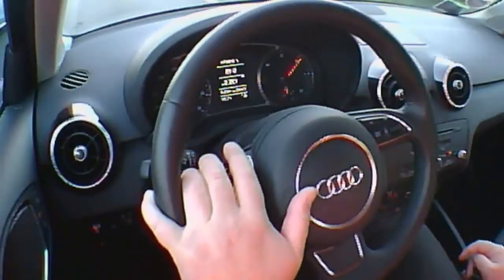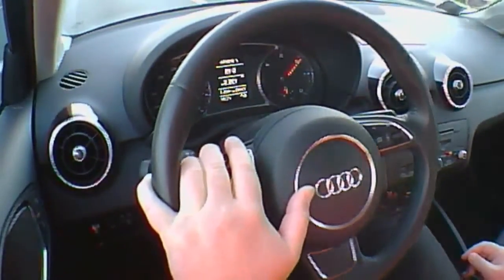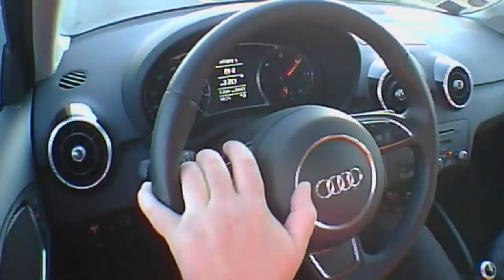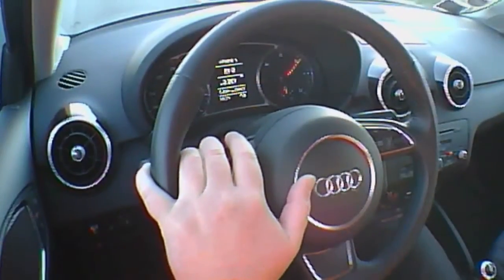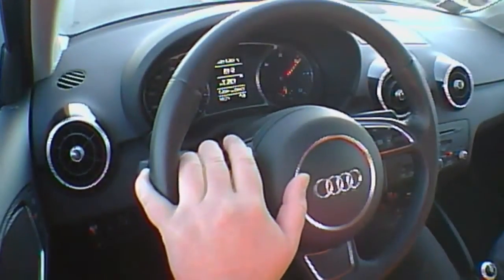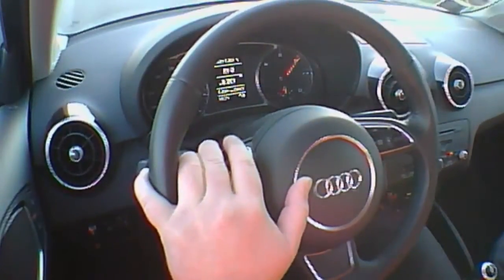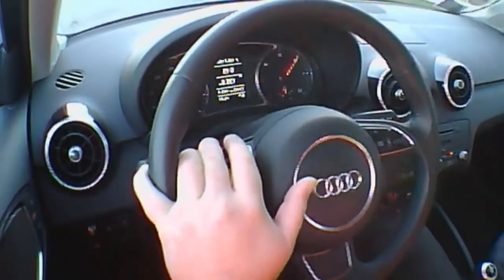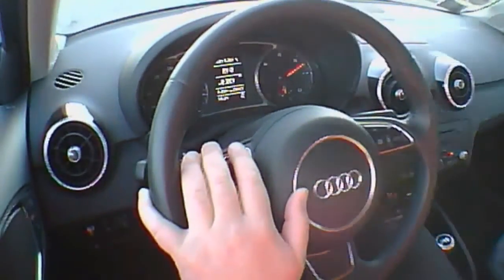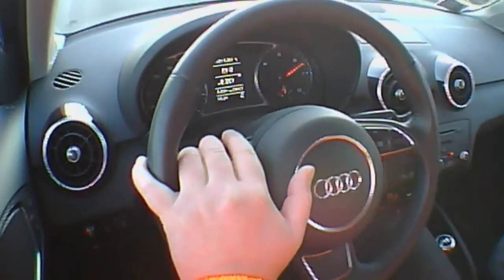The instrument dials, the speedo and the rev counter, are very visible. It is not obstructed in any way by the steering wheel along the top here. Visibility of the car is fantastic. The rear view mirror, there are no obstacles to restrict you from looking through the mirror at all. The side mirrors are at the perfect height and they offer more than adequate vision of the side of the vehicle.